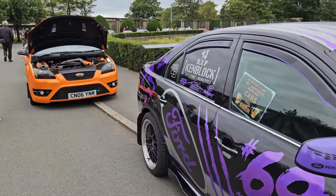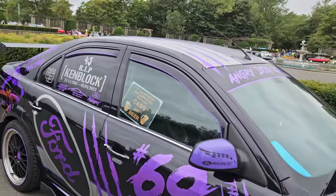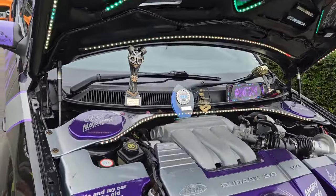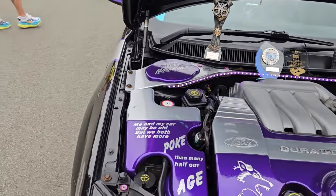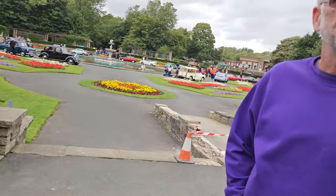And this is a Ford. I again thank the owner after another look inside here. Look, look at this. Absolutely marvellous. Thank you very much, young man. Thank you. My pleasure. Thank you. Have a good day.